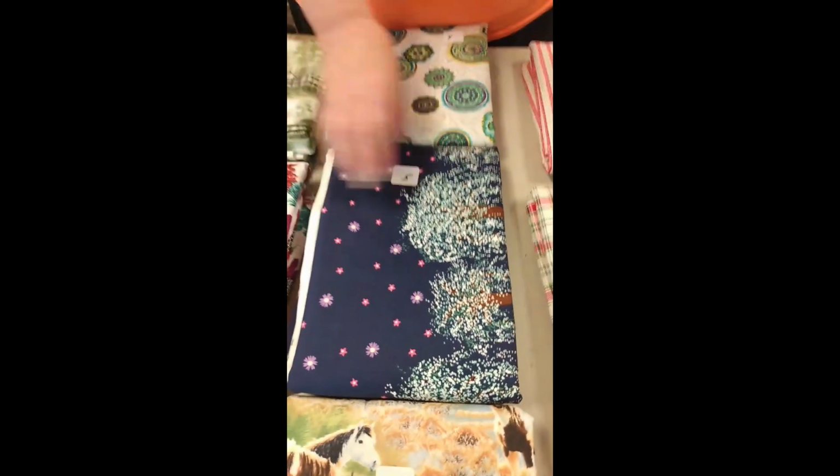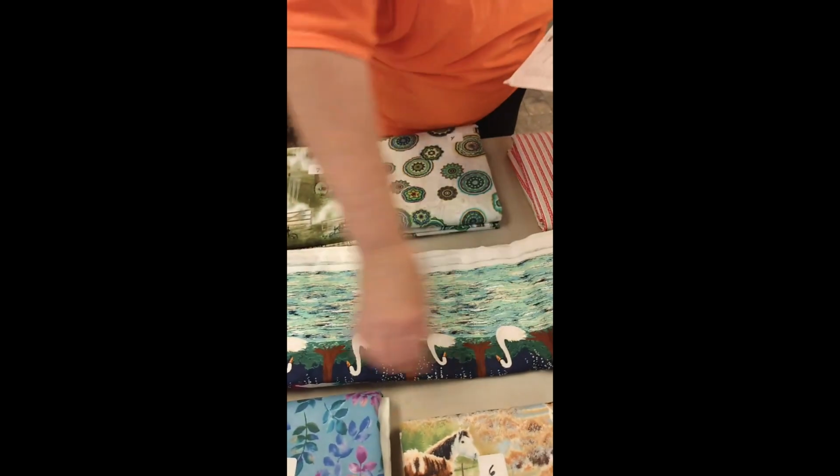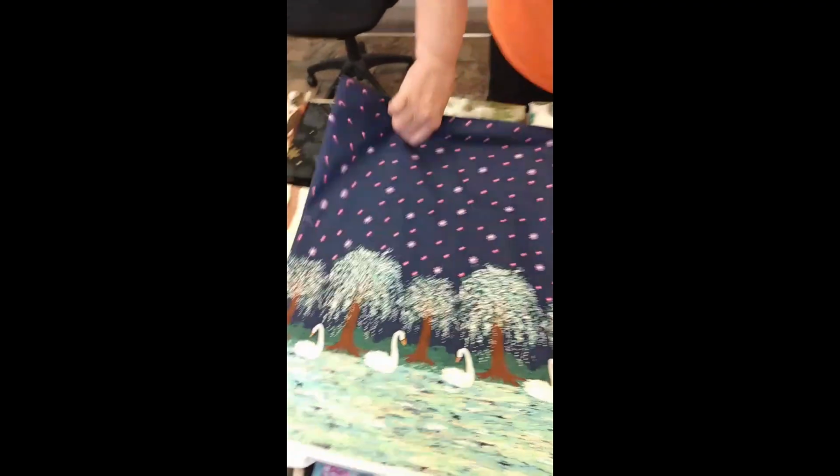Number five, Michael Miller, Swan Lake. It's dark blue. Let's open it up. It's got swans on it. Oh, they're upside down. So sorry. Swans on it. Dark blue. Beautiful fabric.